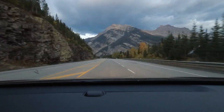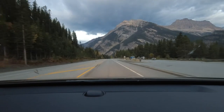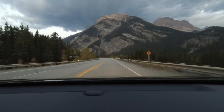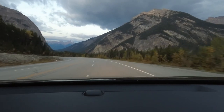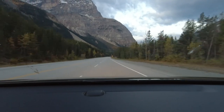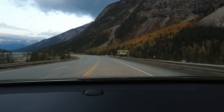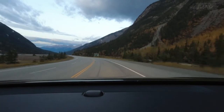Remember any of this from last night in the dark? Down and down and down we go. Here at the bottom of the hill on the left. Did you see it? Let's go back.